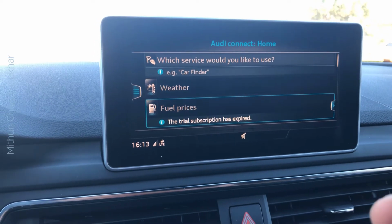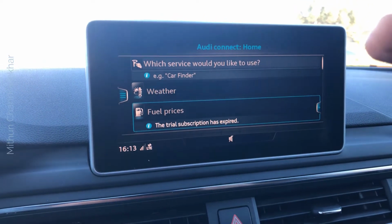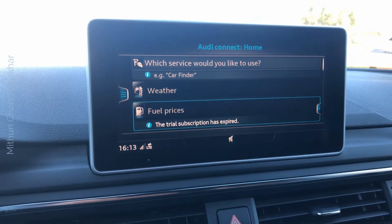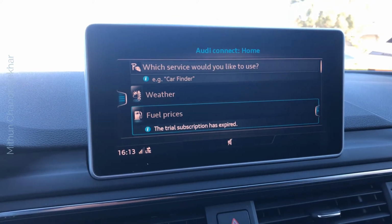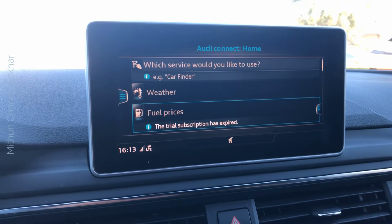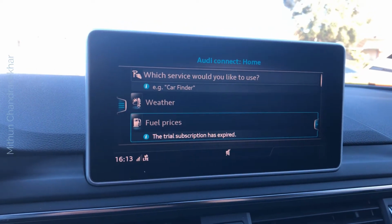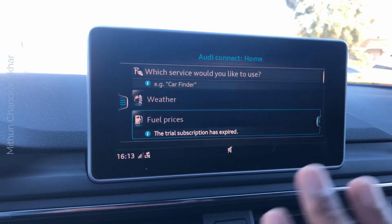I think it's called the My Audi or My Audi Connect app that you install on your phone, and you can look up different specs of the car, like the fuel level and the oil level. You can lock and unlock the car, although that feature, by the way, is only available on the A4 and up, the B9 generation. It's not there on the A3, S3, RS3, because it uses a completely different infotainment setup, even though it looks and feels the same.